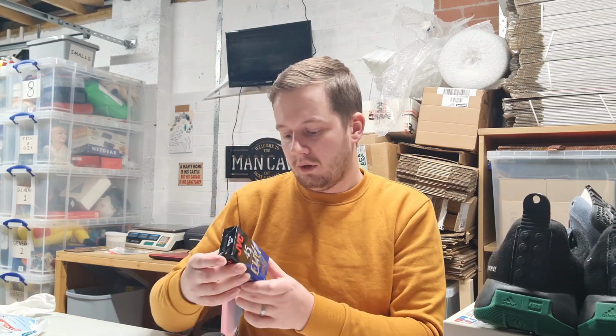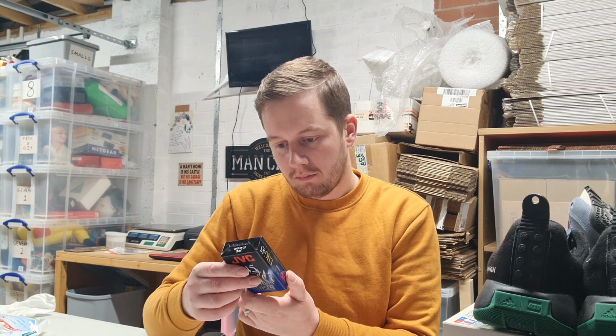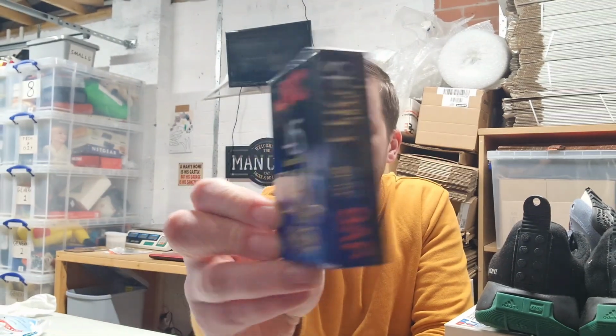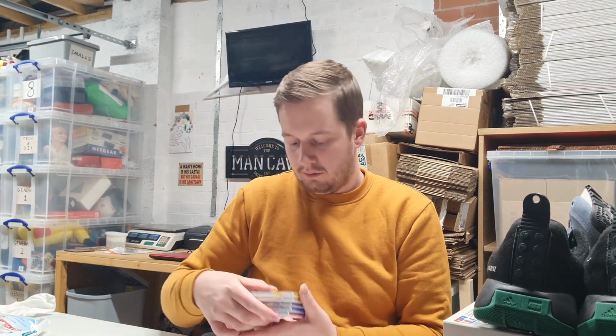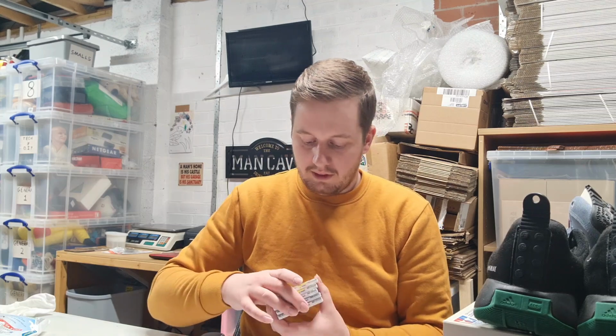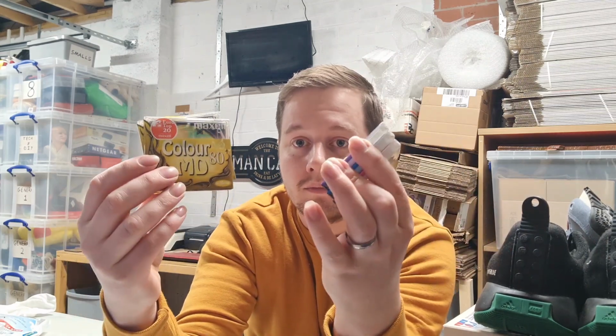We have got one more tape there, and then a slightly different tape, JVC. It's a bit thicker, like for a camcorder or something. And then we've got 1, 2, 3, 4, 5 of these Maxell Colour MD80 discs. I've not had these before. I'm guessing they're for some kind of camcorder again. But I did some research, they were worth picking up.